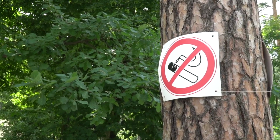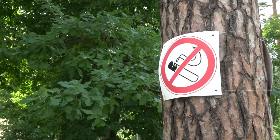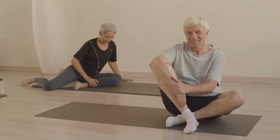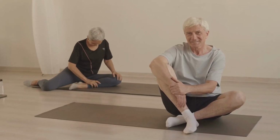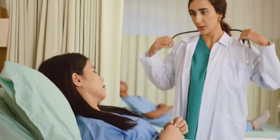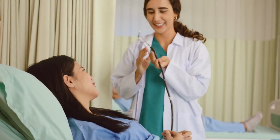Not smoking. Avoid smoking and exposure to second-hand smoke. Managing stress. Practice stress-reducing techniques like meditation, yoga, and deep breathing exercises. Regular health checkups. Monitor blood pressure, cholesterol levels, and other health indicators regularly.